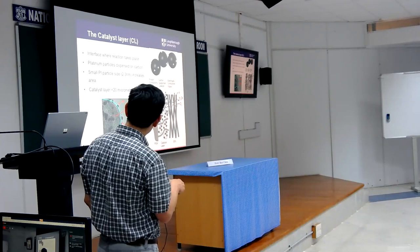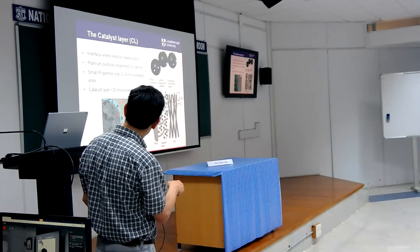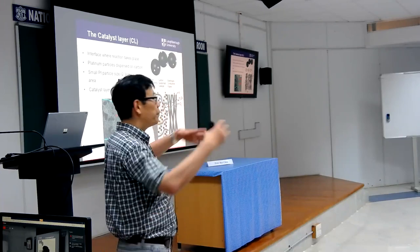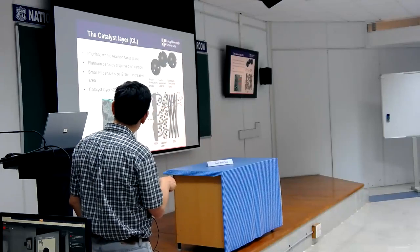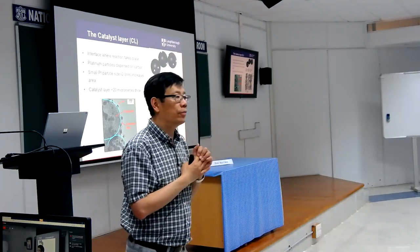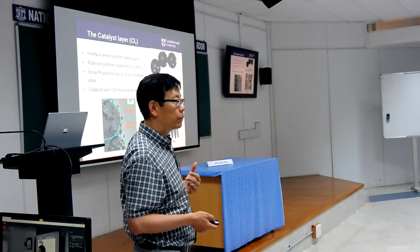And also it has to be connected with this carbon ball to get the electron out. And it has to be linked with the ionomer and then to get the proton out. So that is your challenge. If it's buried completely, submerged into the ionomer, then you block the channel, so the hydrogen really cannot flow to the surface. That's the challenge. Of course, if it's far away from the ionomer, you cannot get the proton out.